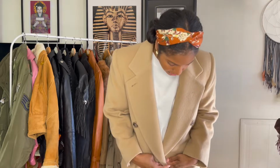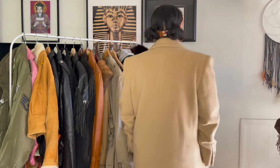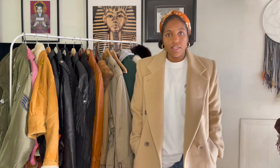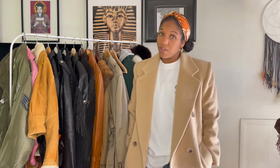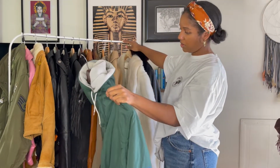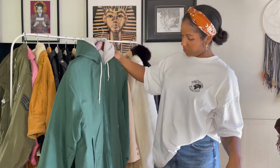And it is a really good length and fit. It does have a button here if you want to close it, but usually I just wear it open, just like this. And again, a wool trench is something that everybody needs in their closet. So if you don't have one, you probably need to hit up your local thrift store and see what they have.